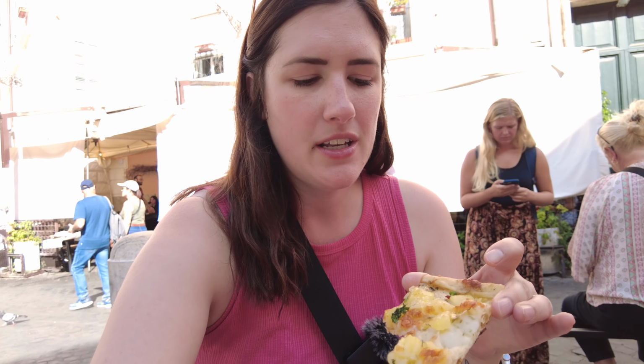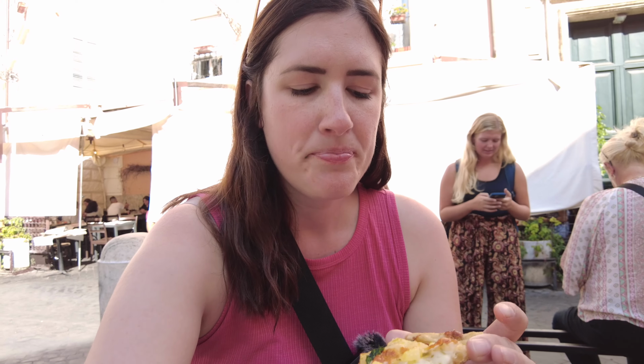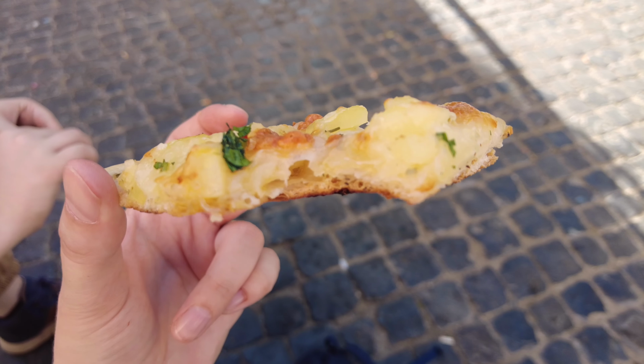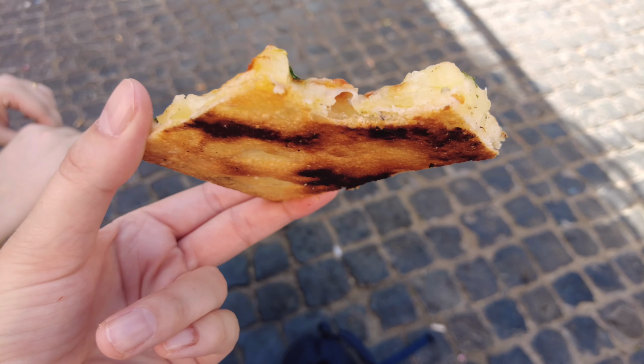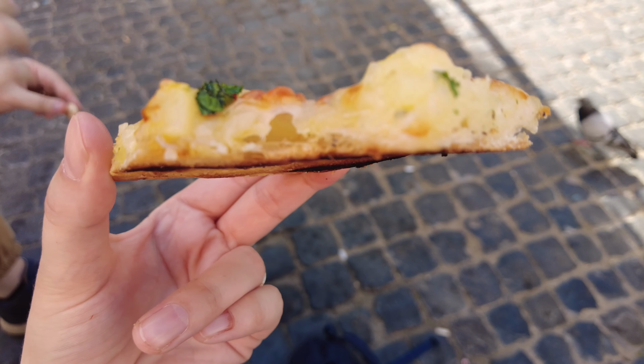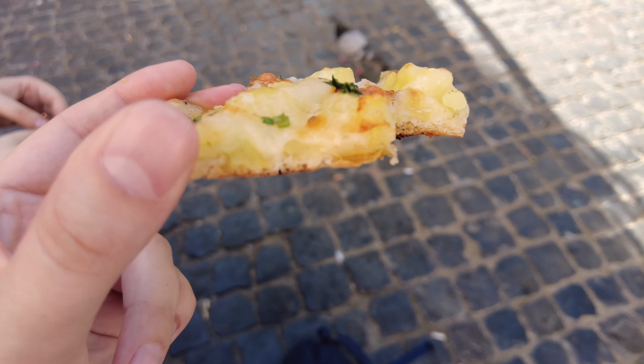Okay, so that is also very good, but a completely different flavor profile than the other one. It still has the rosemary on it, still has potatoes, but with the added cheese, and I wonder if even the different cut of the potato gives you more of the potato flavor. It's a completely different flavor experience. This one's also more puffed up crust-wise than the other potato pizza. It still has that really crispy bottom, but also a really airy, soft crust underneath the toppings.